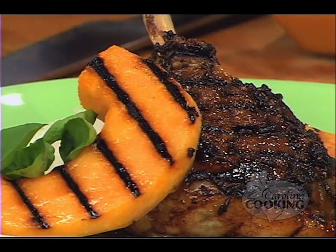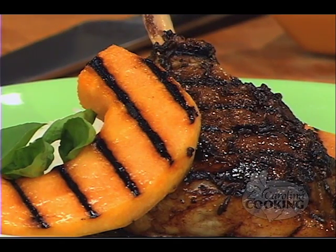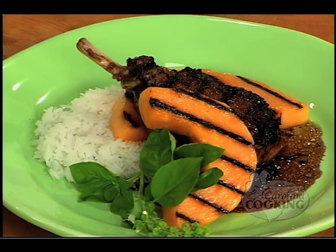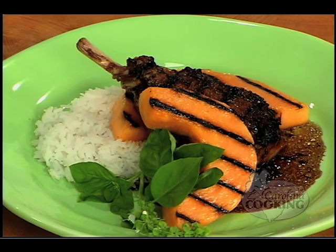Now, what's on top of the pork chops? The pork chops have actually been marinated in honey, balsamic vinegar, and lavender. Lavender. Yep. It's not just for bathing anymore. It's also for eating. And also we grilled some cantaloupe. Cantaloupes are a nice, sweet accompaniment to that. You grill them, they get a little bit caramelized, and they're really good.